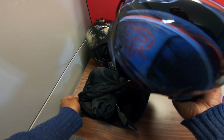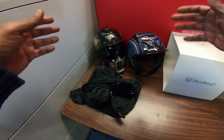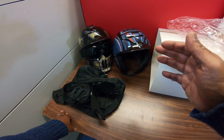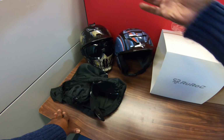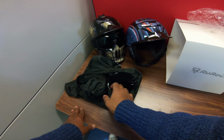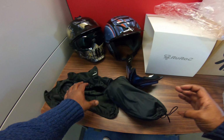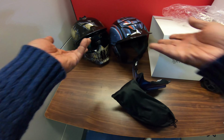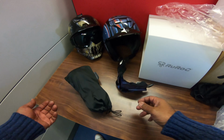Ooh, sweet. Like I said before, Ruroc, they make some dope helmets, and they ship helmets quick. This helmet was shipped from the UK on Thursday, and it's here on Friday. How on earth are you guys doing this? What, are you guys using a teleporter to teleport the helmets to the United States? It's impossible. It's almost mental.